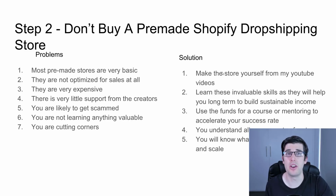Or people wonder why they don't get sales because they got this store but the payment gateways weren't connected, and they didn't think that you need a payment gateway to get a sale. Okay, so I'm going to show you just an example.